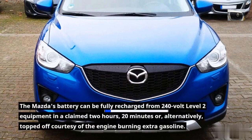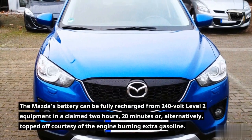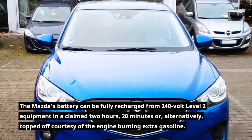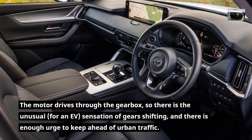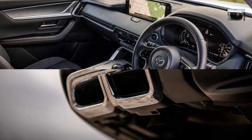The Mazda's battery can be fully recharged from 240-volt Level 2 equipment in a claimed 2 hours, 20 minutes or, alternatively, topped off courtesy of the engine burning extra gasoline. The motor drives through the gearbox, so there is the unusual, for an EV, sensation of gears shifting, and there is enough urge to keep ahead of urban traffic.